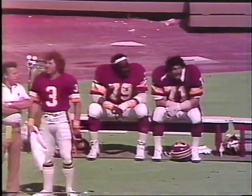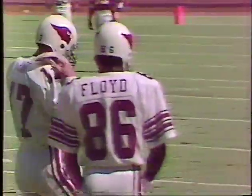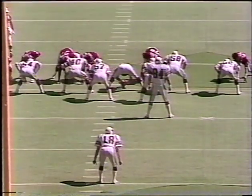So a punting situation now for the St. Louis Cardinals, who have a 4th down and 17 upcoming from their own 41. And Birdsong drops back to do the punting.